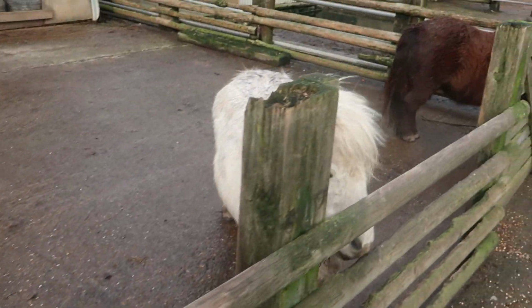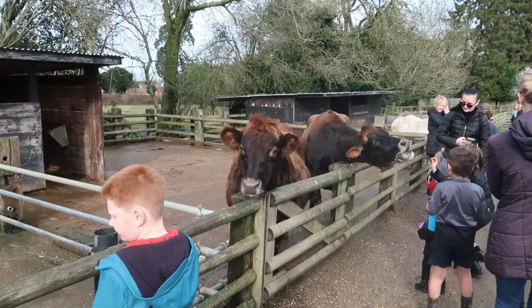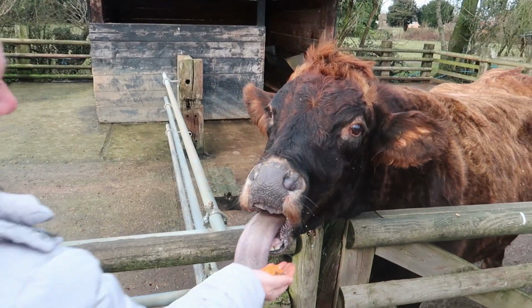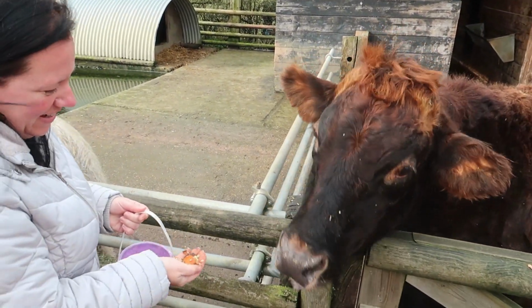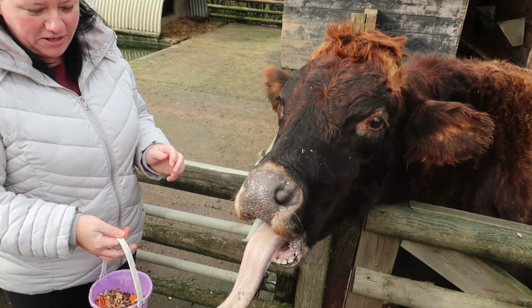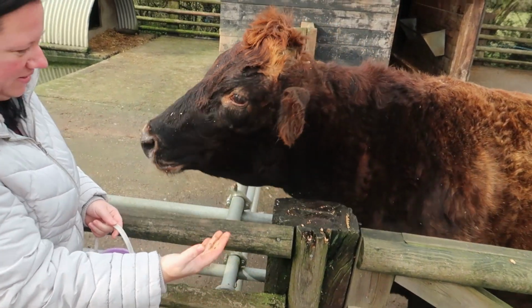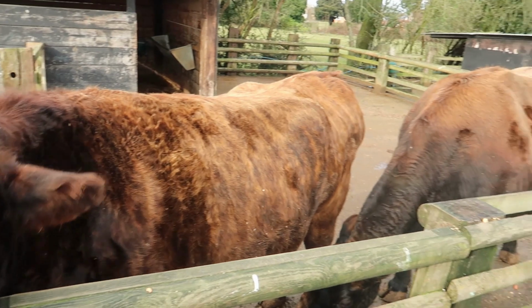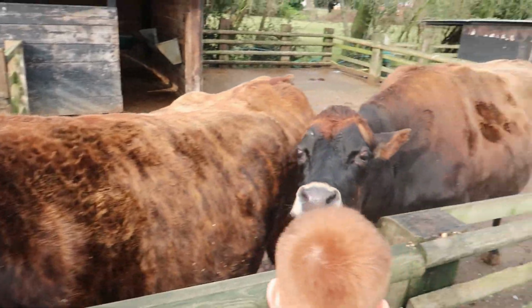Oh, there are the cows down here. Oh my god. Look. Hello. Look, please. Look at you. It's not going to bite you. It's okay. Put it on his tongue and it'll wolf it up. Look at you, gorgeous. How big are these cows? Look at them. Let's go. You have to hold your hands. So lovely.